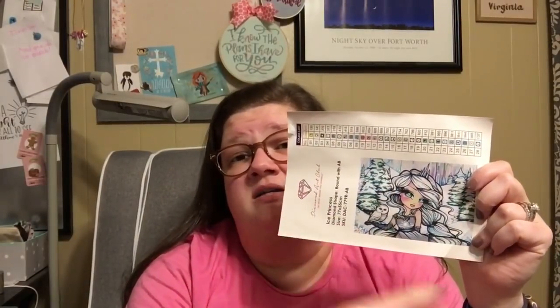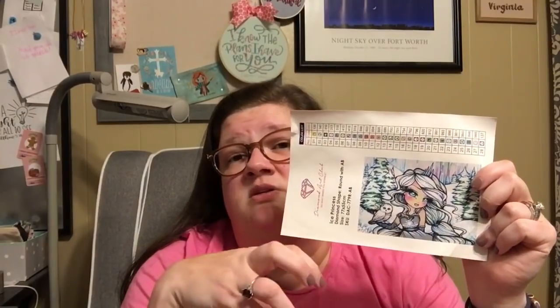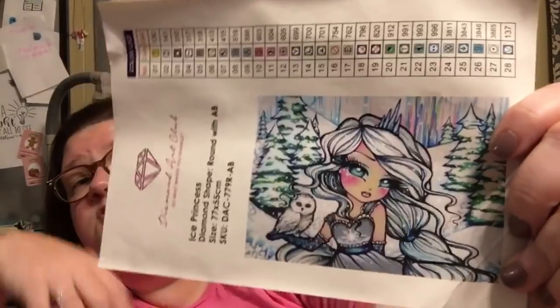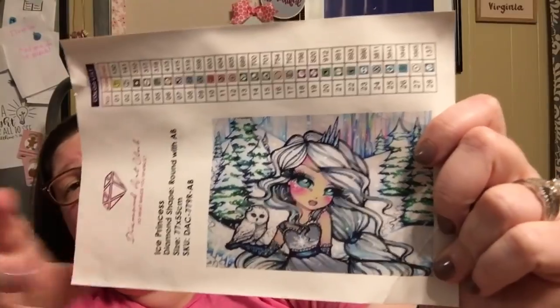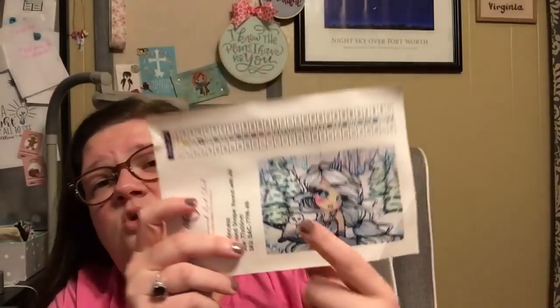But this is the second version. There's actually two versions of this chart. She has one that is less zoomed in and it has all of her dress. There's another animal down here, more of like water and snow and stuff in front. But I was obsessed with her hair, the lights, like the northern lights in the back, and the owl. So I liked either one. I had both notifying me. This one came up first and I was like, meant to be. So I bought it. So I'm really excited about that.